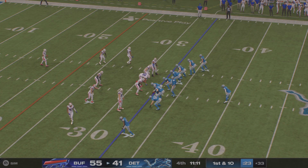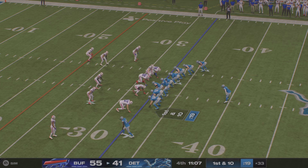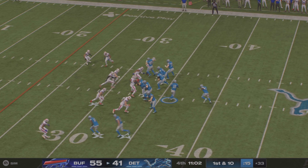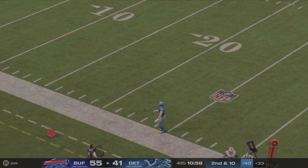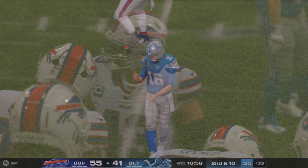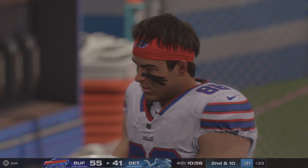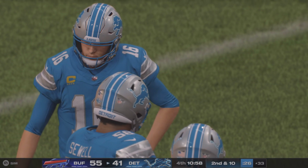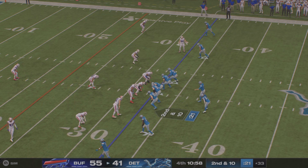So 1st and 10 now in Buffalo territory, down at the 33. They'll bring a tight end in motion left. Here's Goff. Throwing left sideline there, but it's incomplete. Well, a momentary speed bump there with that throw. The defense had other ideas, and they're trying to mount a small stand before this drive reaches the end zone. An incomplete pass on first down. That leads to a 2nd and 10.